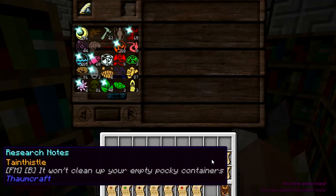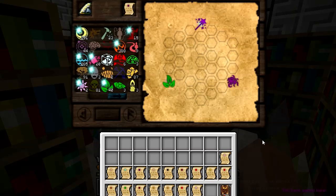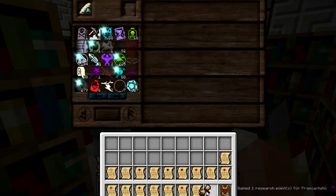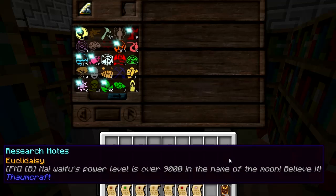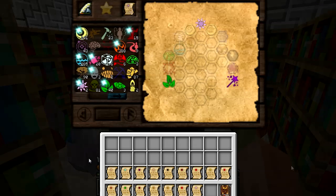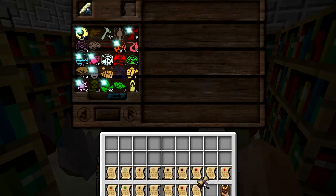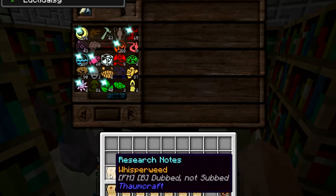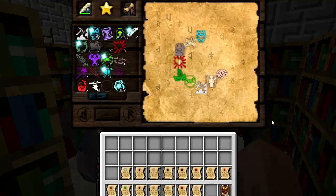Next up, Taint Thistle. Okay. And here's what I found for the Taint Thistle. Sounds kind of like a nasty flower, actually. We'll find out sometime. The Euclidaceae. Euclidaceae research solved. And now Whisperweed. Whisperweed solved.